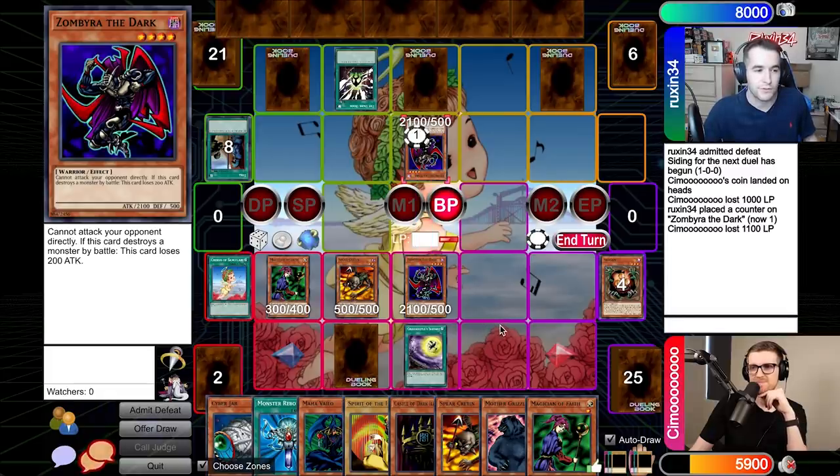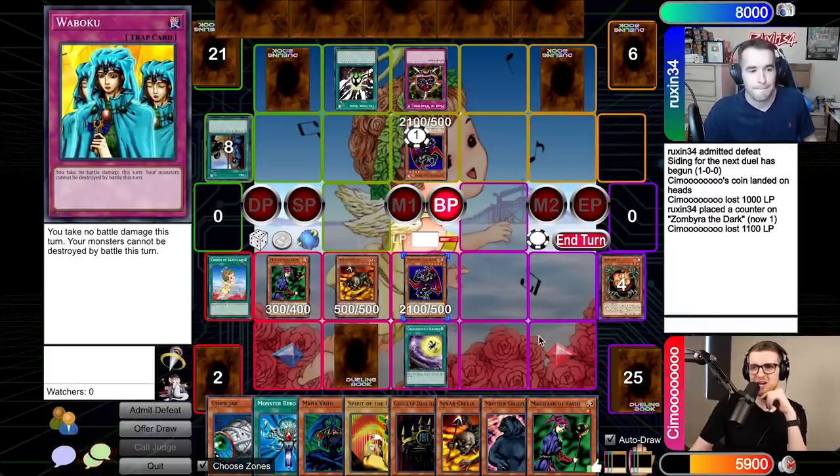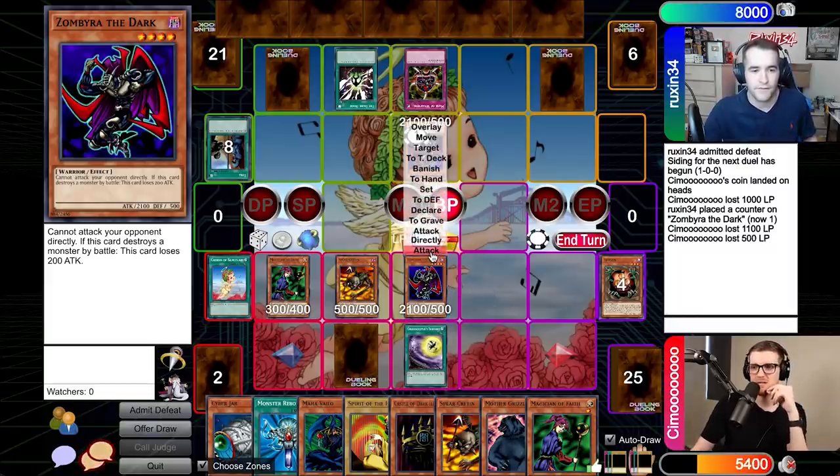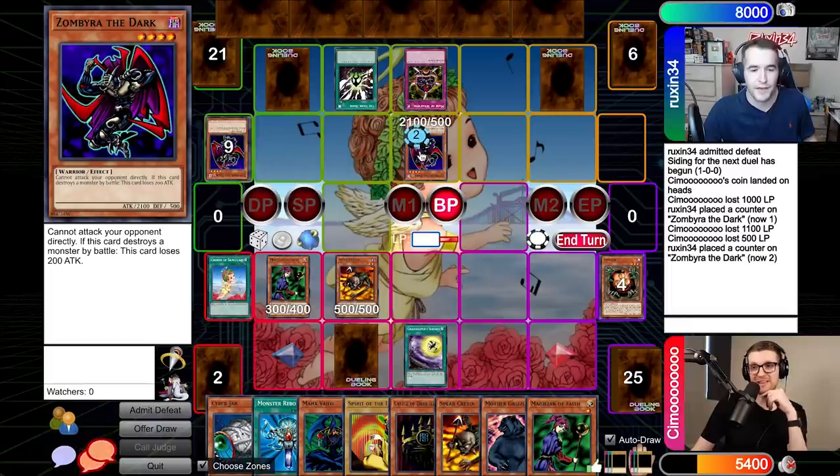Unless you have your 7 tools, you are not going to hit over my Zombira. Mask of Weakness, huh? Okay, Mask of Weakness. So that knocks him down to 14 to your 19. So I take 500 here. You take 500. I get another counter because I did destroy you by battle. Correct. It's quite annoying, but it's something.